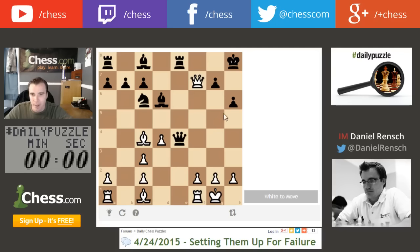Check this out. Bishop takes h6, pawn takes, rook to e1. If queen takes, then queen f6 check, king moves, and then bishop d3 check. And if queen e4, then... No, I have no idea what I'm talking about. Okay, focus.